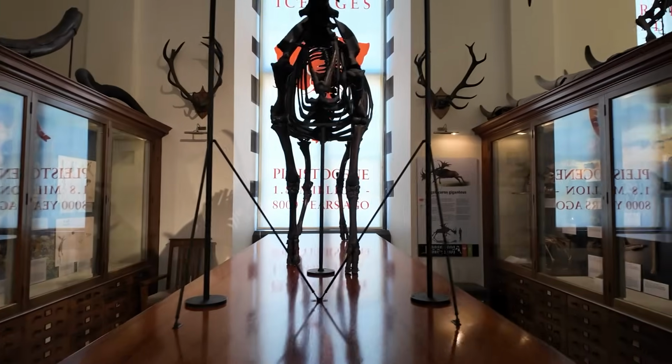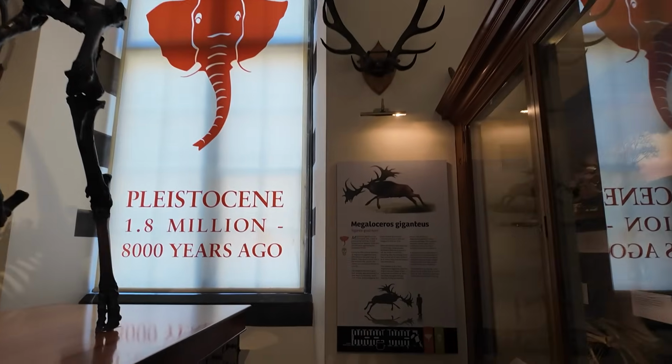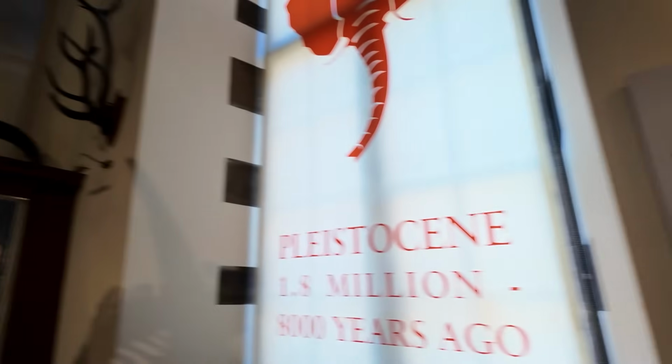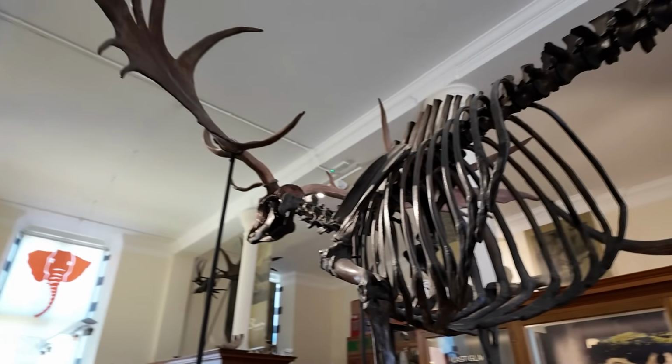So this is a gigantic great horn is what we're looking at. You've got some info right there on the wall. I don't think I've ever seen one of these, to be honest with you. I think it's huge. Definitely wouldn't want that running up on me. Wow, look at the rack on that.